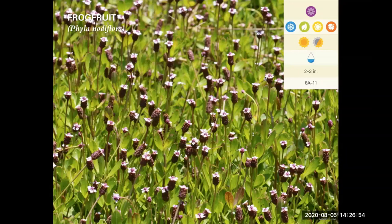You can put it in a hanging basket as well, if you want to keep it contained. And you can divide it or take cuttings of it to propagate it as well. It's super easy. It likes dry to moist conditions, full sun to partial shade, and it just blooms prolifically.